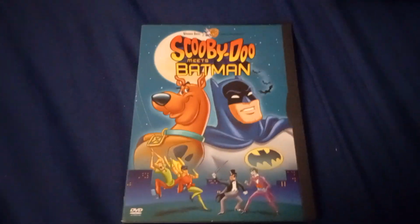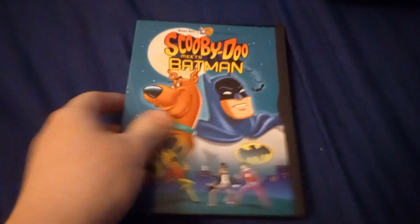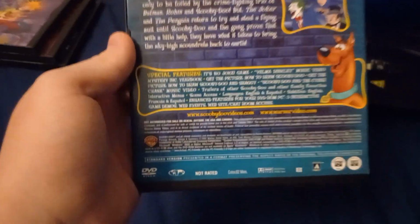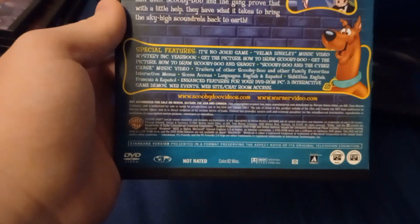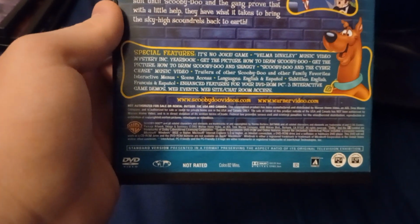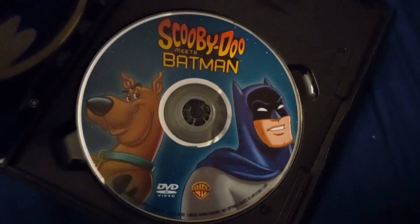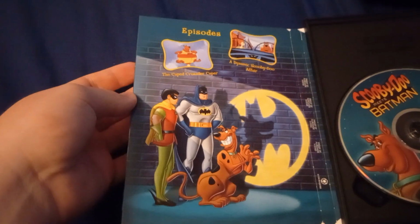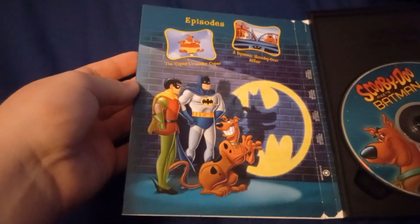Next up is Scooby Meets Batman. Here's the front, spine. Here's the back. It doesn't say the episodes, but special features are It's No Joke Game, The Venom Dinkley Music Video, Mr. Hubert, Get the Picture Out of Scooby Doo, Shaggy, Scooby Doo and Sam Chase Music Video. And then there's DVD. And there's the inside art. Episodes are The Cape Crusader Caper and I Didn't Know Scooby-Doo Affair.